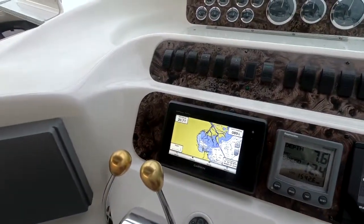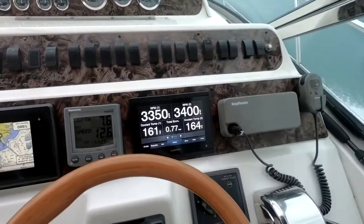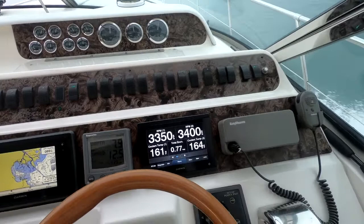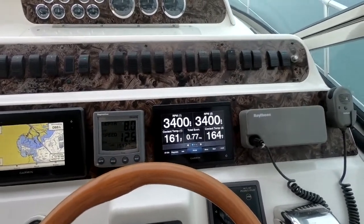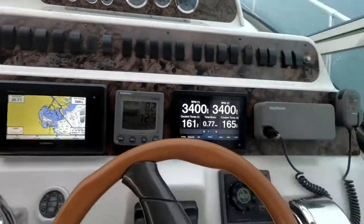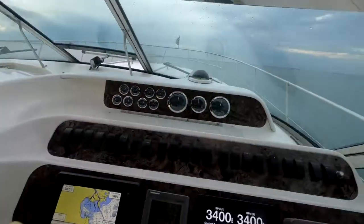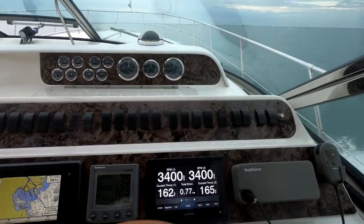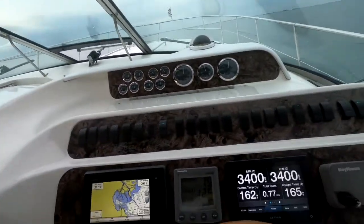There, we're getting close to 21 miles an hour. We're about 0.77 miles per gallon. We're around 3,400 RPM, a little under 21. We'll trim down just a little, see if we pick up any speed or we slow it down. I don't know. We'll find out. That's the whole point of this video.